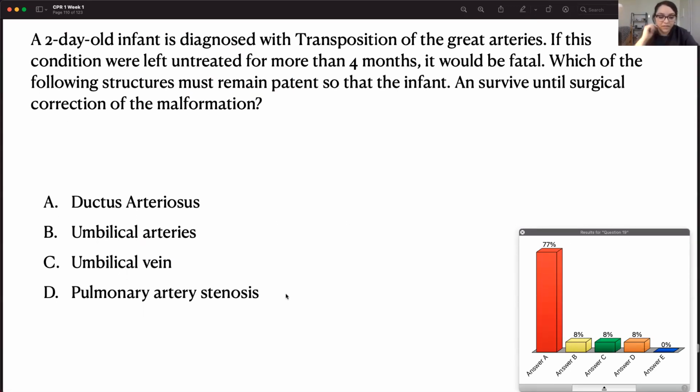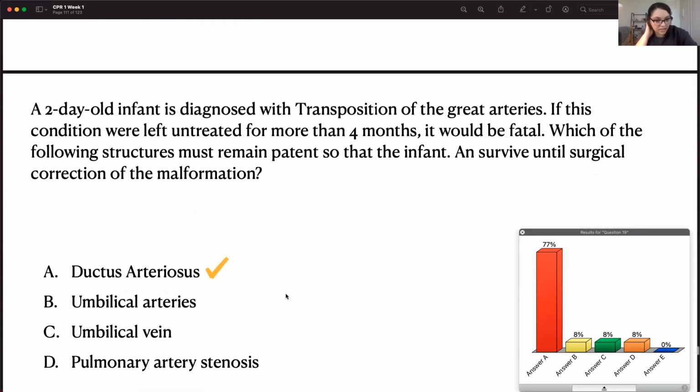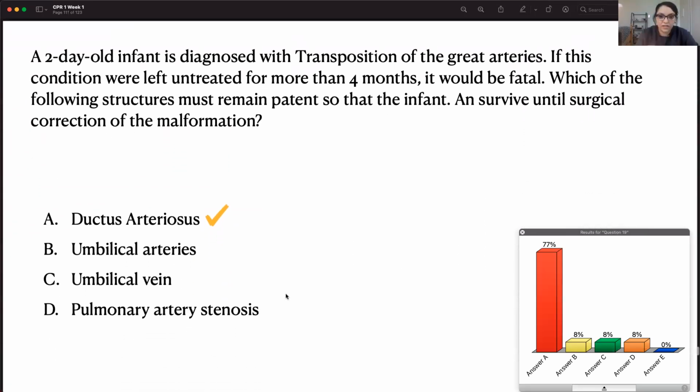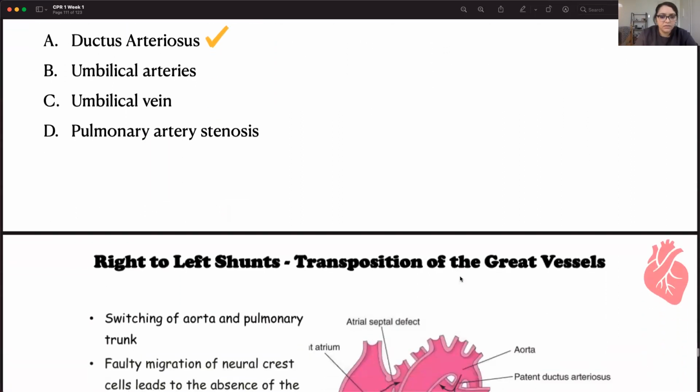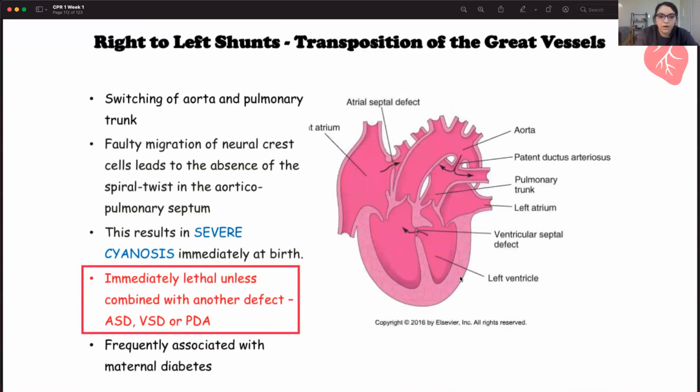Okay, great. So we are looking at the ductus arteriosus. If it fails to close or if it remains patent, then you would end up with transposition of the great arteries or vessels, however they want to call it. So I think I have an explanation slide next. Yes, perfect. So this is where you have switching of the aorta and the pulmonary trunk. Normally you would find the aorta more associated with your left ventricle, your pulmonary trunk associated with your right ventricle. In this situation, they're switched.